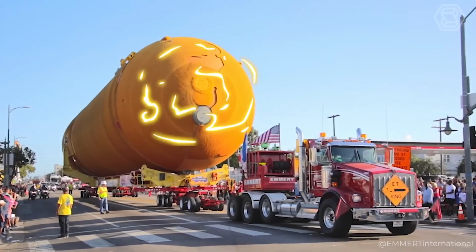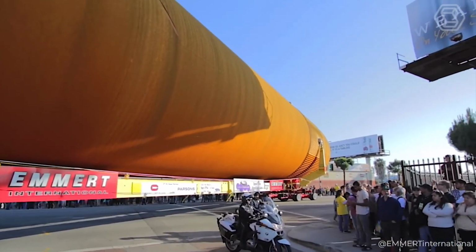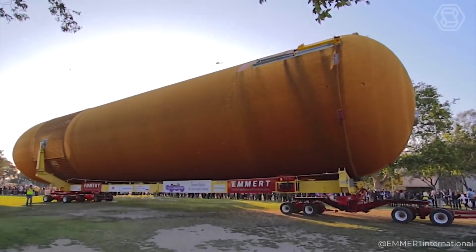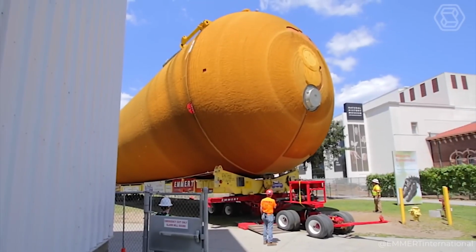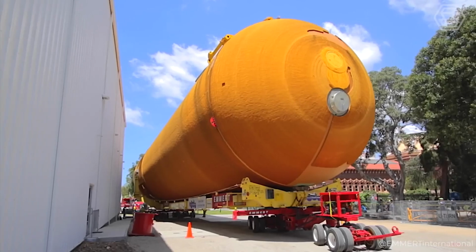The complexity and magnitude of this operation was only made possible because of the advanced technology and powerful machinery capable of safely transporting such a huge and significant piece of space history. As the tank slowly moved through the streets, spectators watched with wonder and admiration each step of this exceptional journey, which became an important page in the history of space exploration.